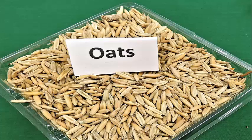Oats are great at adding more starch and at giving you more slow release energy. Add these to a shake and they'll increase the calories while also helping you have more energy for work, play, and workouts.